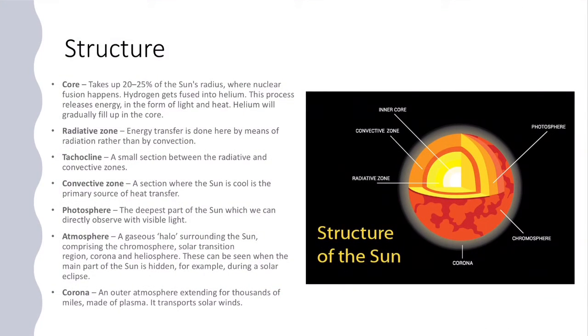Now the Sun has several structural layers, and we're going to go through that now. The core, the bit in the middle, is 20 to 25% of the Sun's radius, and that's where nuclear fusion happens. It's hydrogen into helium. This process releases energy in the form of heat and light, and eventually, after a long time, helium will gradually fill up in the core, but we'll go into more detail about that later on in the video.